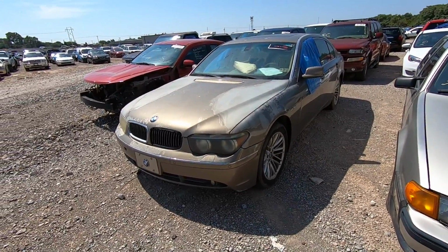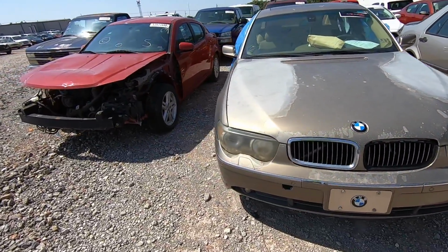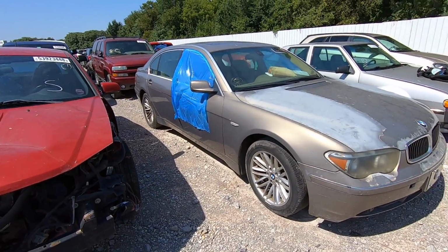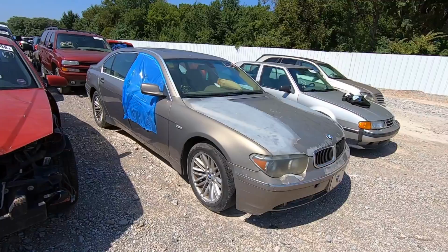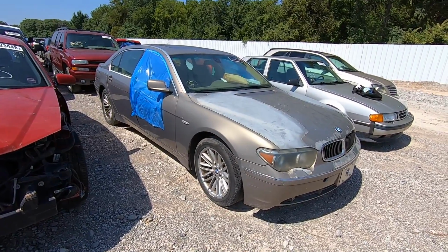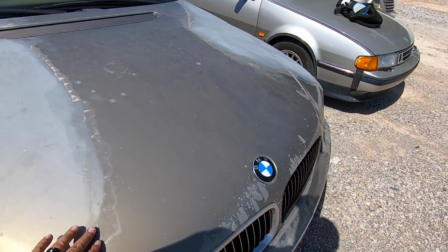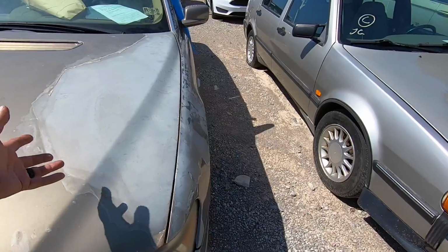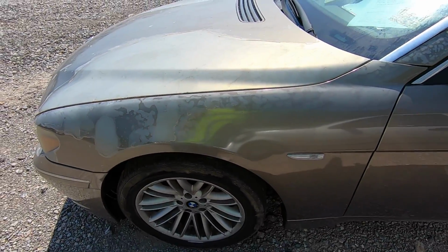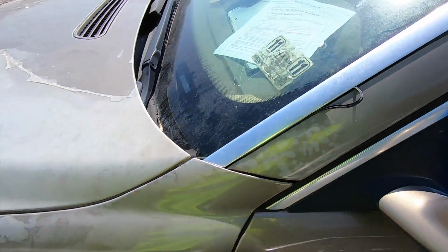Here's a buy it now for $2,400. 2004 BMW 745. Now, I'm not quite sure what the deal is with this car. It's been here for a while. I don't believe this one has any keys. I could be wrong. We'll check that in a minute. What's up with this paint? It almost looks like this car was subjected to just an insane amount of heat. The paint almost just baked off. Look at this side. Or is this egged? Could this be like someone threw eggs or soda or something? I mean, the paint is just, I don't even know.